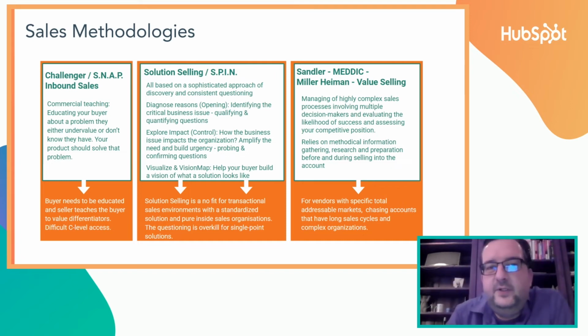So the idea is, when you evaluate sales methodologies, think about what kind of product you have, about your customer core group, everything you want to address.